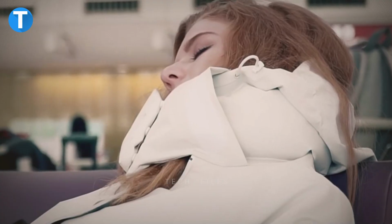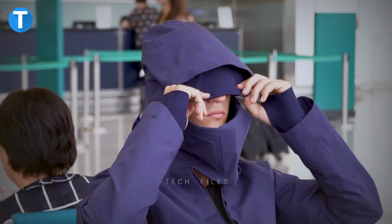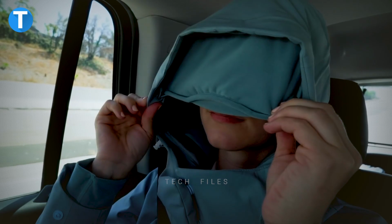The easily inflated neck pillow supports your head and neck comfortably while you enjoy a quick nap. And if the day looks too bright or feels too harsh on your eyes, the eye mask comes in to protect you, so you don't have to carry an extra eye mask. It's all in the jacket.